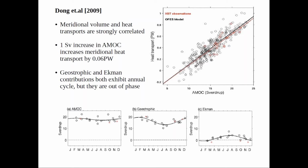They also found that both geostrophic and Ekman contributions are important, and they show annual cycles.